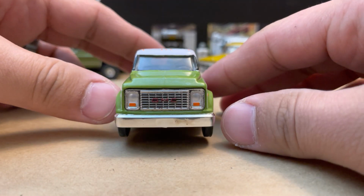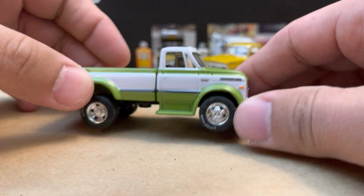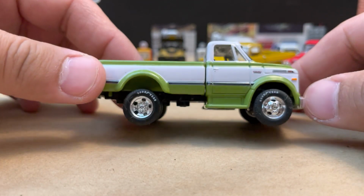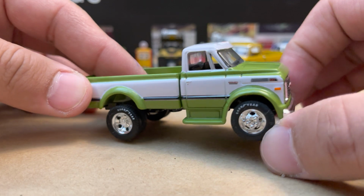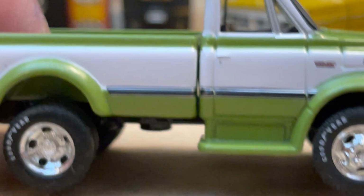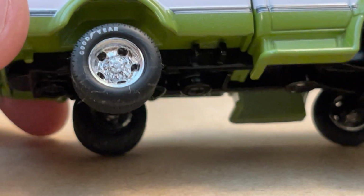And it's chromed out. Some of these are painted. They'll paint the grill and bumper, but this one's chromed out, and I think it looks great. I'm not going to do too much to this. I might open up the flashing that was left in the wheels. But other than that, I'll just leave it alone. This one has the tampoed Goodyear on the rubber.